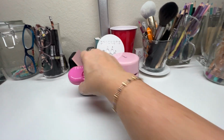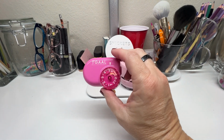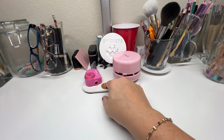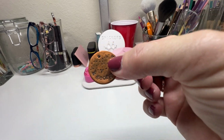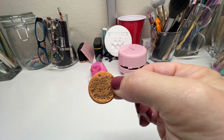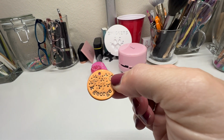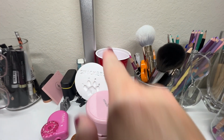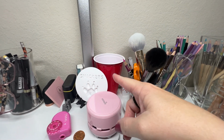Here's my Tegal, however you say this, pencil sharpener. And then I got this cute little coin off of Etsy. I'm supposed to put it on my coloring pages so people can't steal my coloring pages online, but I always forget to do that. So it's usually just sitting there. And doesn't everybody have a red Solo cup on their desk?